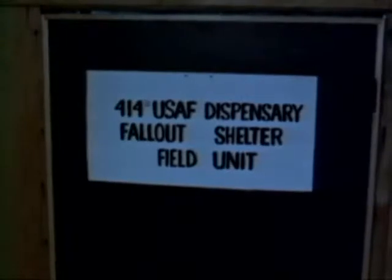Deploy damage assessment teams. Deploy casualty assessment teams. Casualty and damage assessment teams deploy to provide command post with an evaluation of total base condition. Instructions to assess and report. Especially report. You call us, because if you don't, we'll call you.